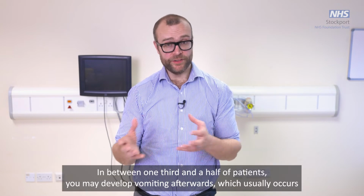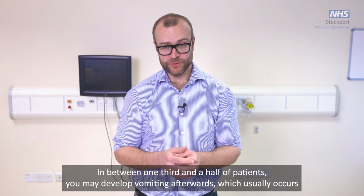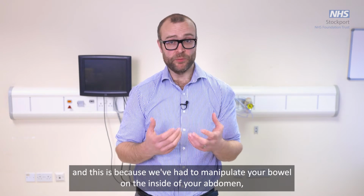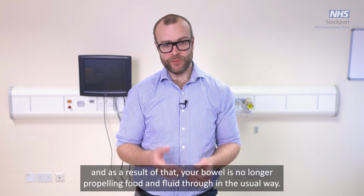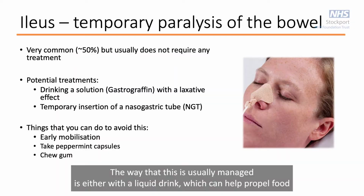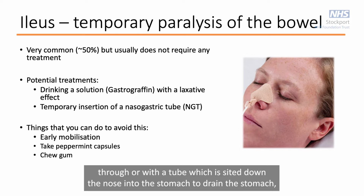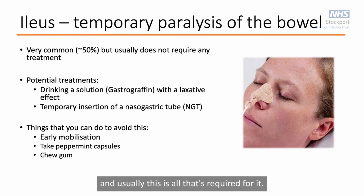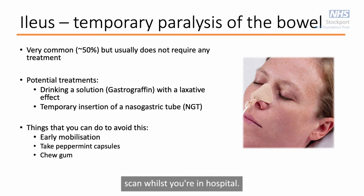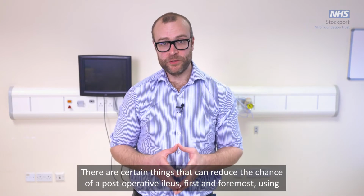In between 1/3 and a half of patients, you may develop vomiting afterwards, which usually occurs 2 or 3 days after the operation, and this is because we've had to manipulate your bowel on the inside of your abdomen, and as a result of that your bowel is no longer propelling food and fluid through in the usual way. The way that this is usually managed is either with a liquid drink which can help propel food through, or with a tube which is sited down the nose into the stomach to drain the stomach, and usually this is all that's required for it. If there is what we would call a prolonged ileus, then this may be investigated with a CT scan whilst you're in hospital.